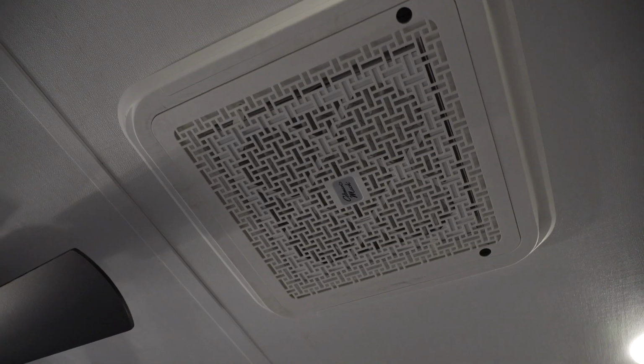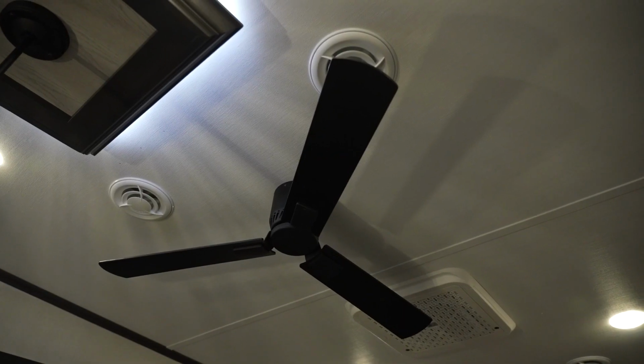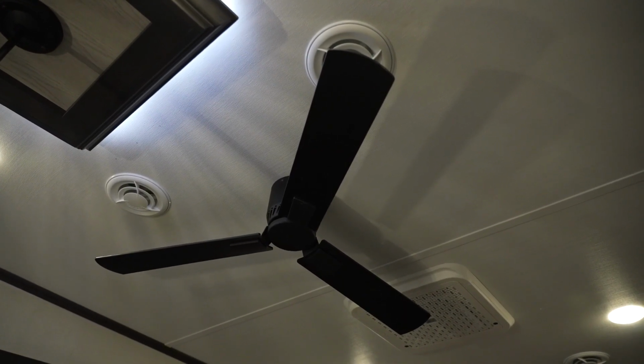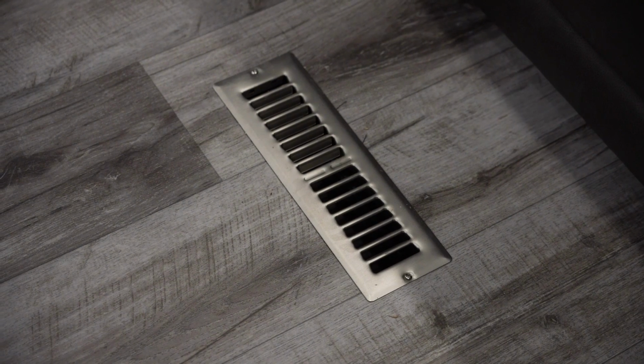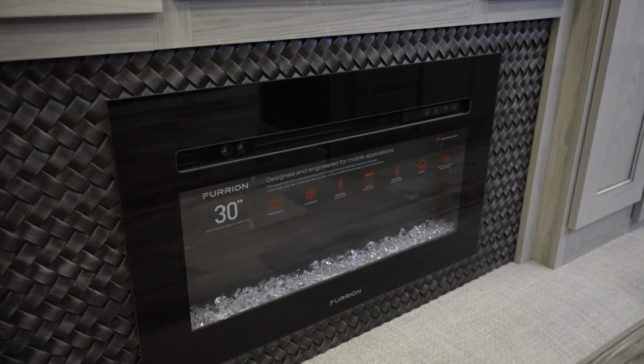Speaking of control, you'll be able to control the temp in a High Country thanks to a 15K BTU ducted AC with heat pump and a black 3-blade ceiling fan to spread the cool. Chilly morning? No problem, as you get a 40,000 BTU furnace plus a 5,000 BTU electric fireplace.